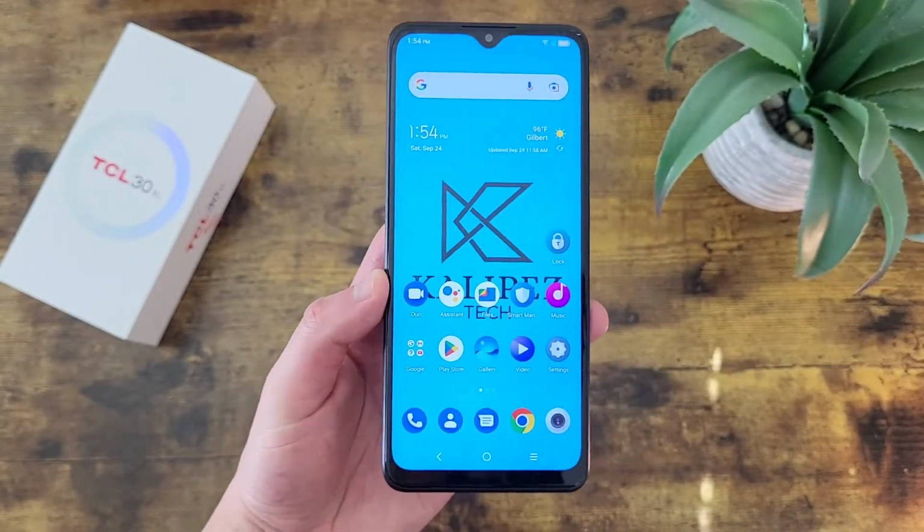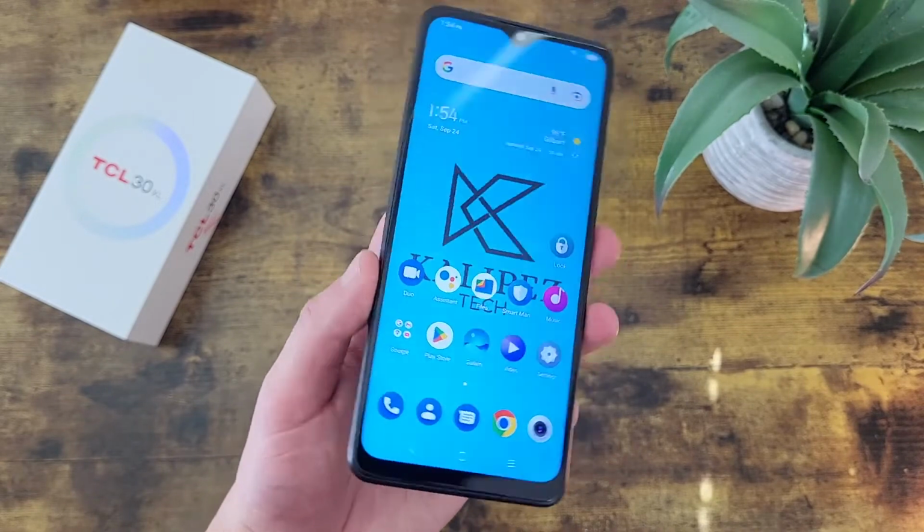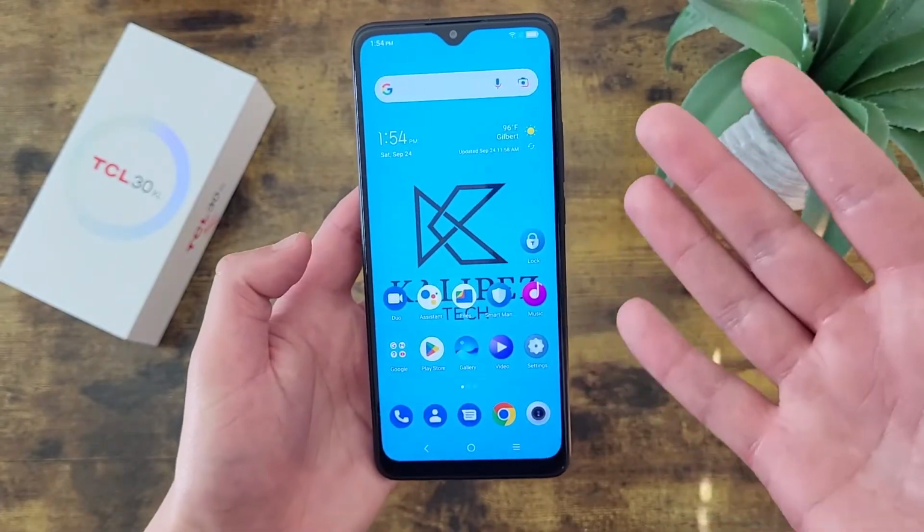So if you're consuming a lot of content, that's definitely going to be a nice thing. The bezels aren't going to be distracting or anything. And in general, the phone has a nice sleek look despite being on the larger side, so it's not going to be too bulky in your pocket.